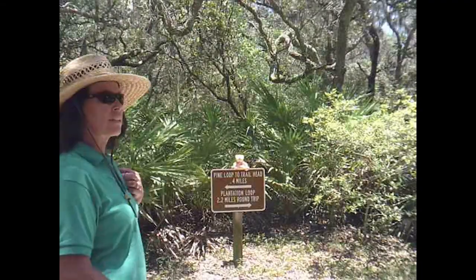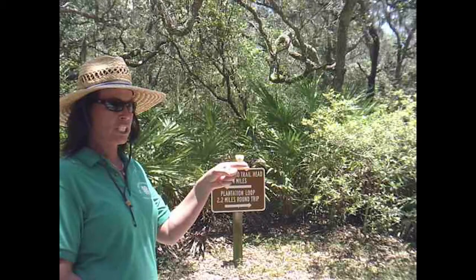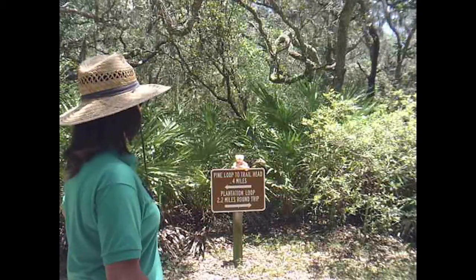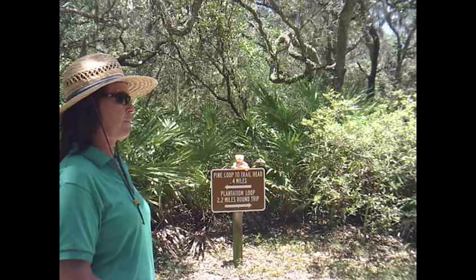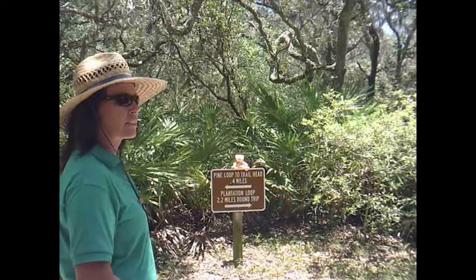Okay, so there's a sign. Yeah. Which one are we going on? We're going on the plantation loop. So that's 2.2 miles round trip. Oh, round trip, that's good. I thought it was 2.2 one way. Oh, yeah. That would be too far. It's kind of hot. 2.2, that's fine. Yeah. We can do that.